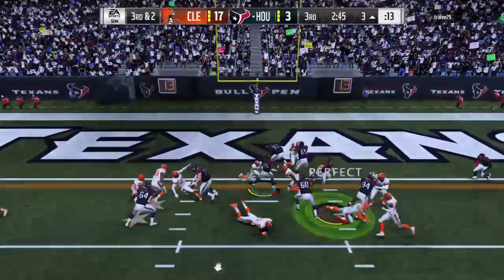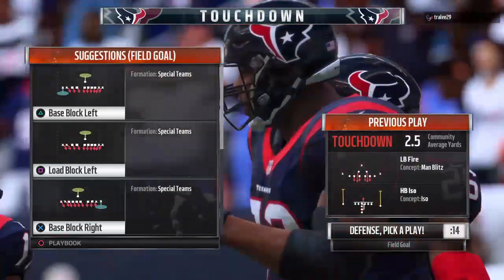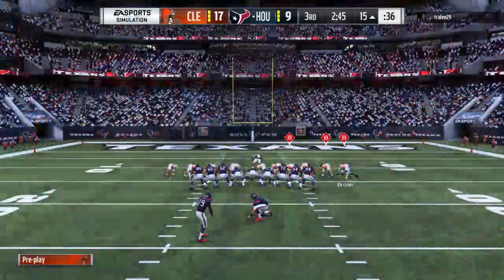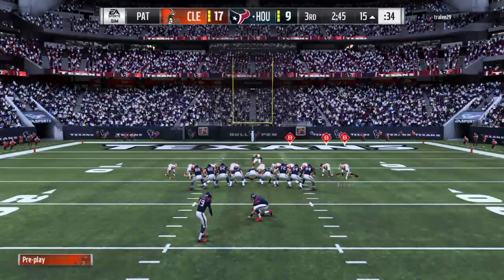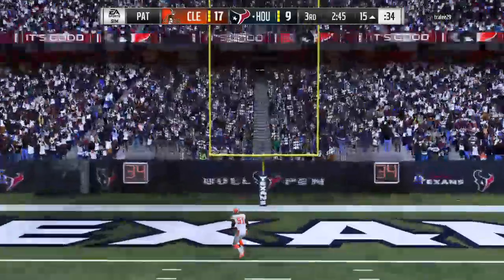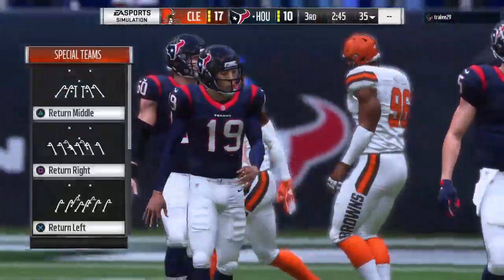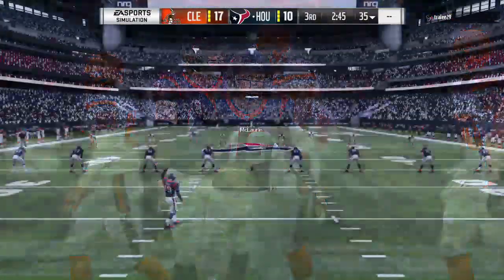They'll try and run for it with Bell. And he fights his way into the end zone for a Texans touchdown. Le'Veon Bell, a 3-yard touchdown run. And the Texans have cut it to within a score. Fairbairn good with the extra point. And that slices the lead down to 17-10.